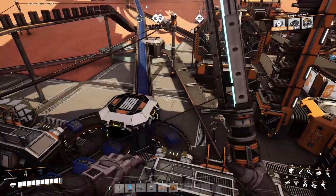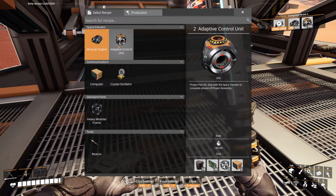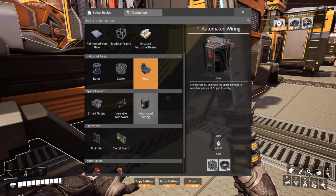Since we are here, making our modular engines, let's take a look at the adaptive control. Oh yeah, this is going to be such a pain in the butt. Each of these needs computers. God. Yeah, and the smart wiring. That's the smart wiring you have to make in the assembler, which is fine. But the recipe for that, or automated wiring, stators in the cables, we can actually do that. But I don't think I want to mess with that right now. Way too much to get into.